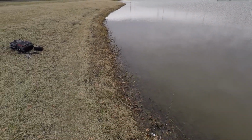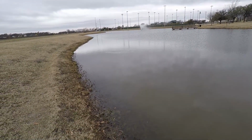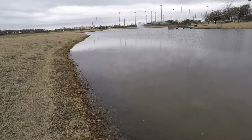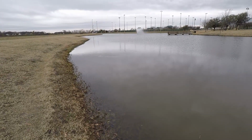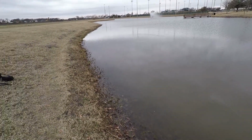All right, so I'm trying along this edge here now. There's that silly turtle over there. Just the same thing, slowly bringing it through, giving it some twitches.